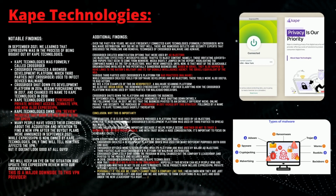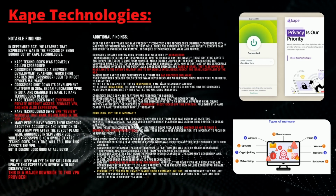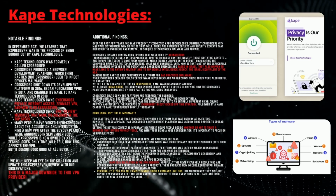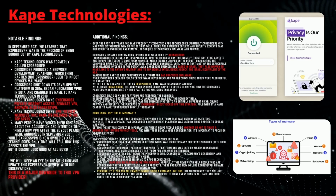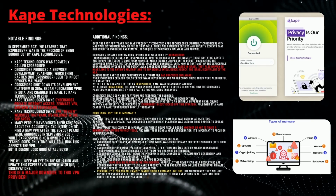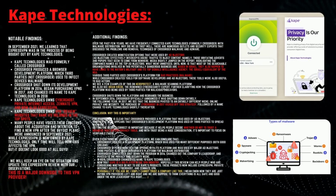Personally, if you ask me, I simply cannot trust a company like this. I mean, come on. They are just buying VPN providers left and right, and we're supposed to think everything is all safe and good under this new leadership.